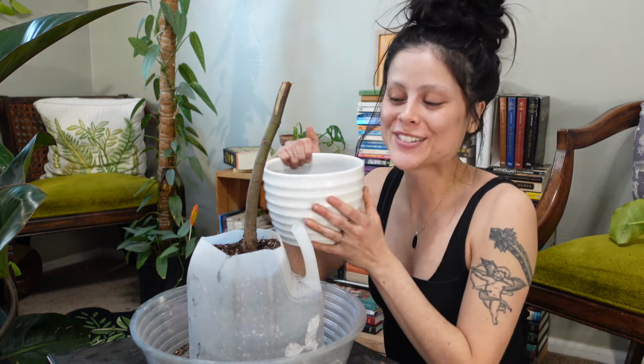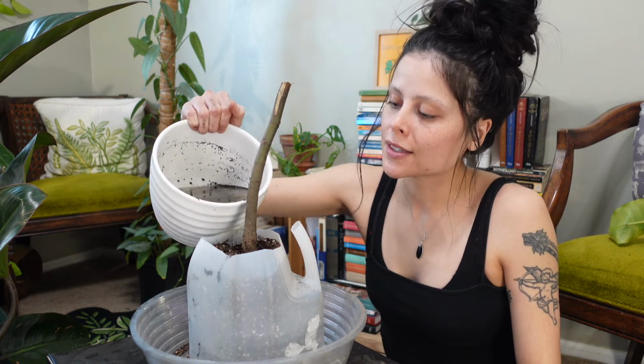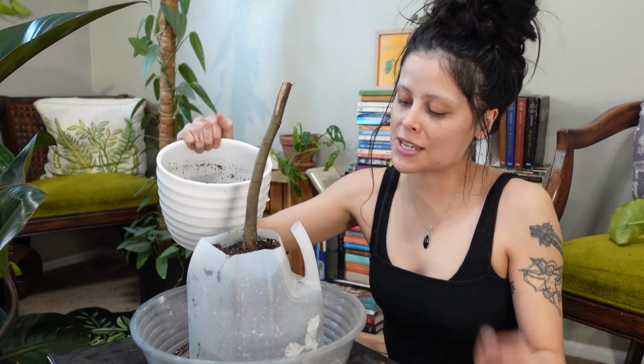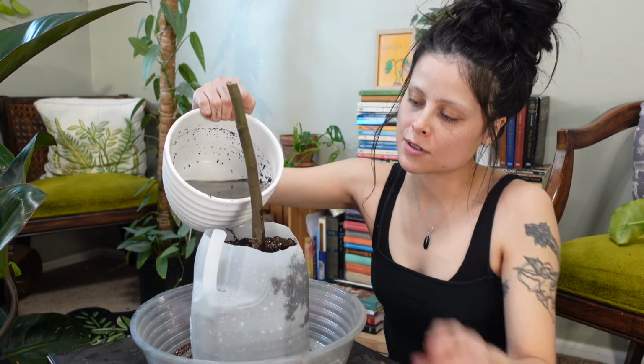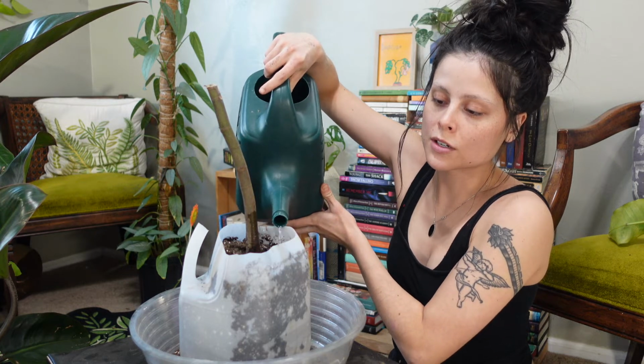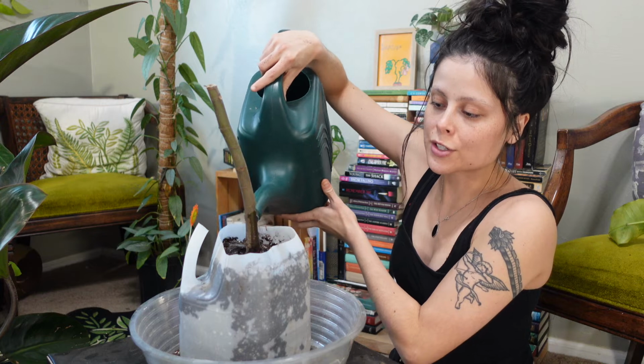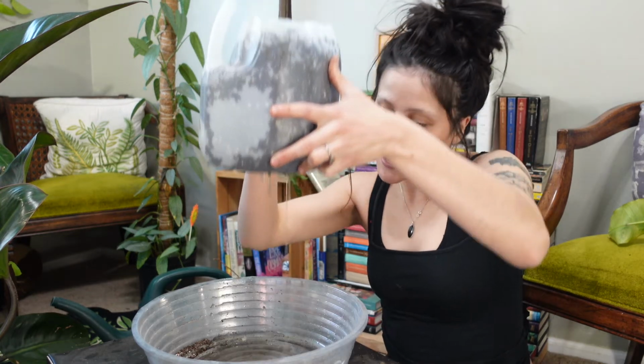Here's the fig tree. All that's left to do is water, and yes, I'm going to use my water. I soaked it in. Judge me if you want, but to me it's all the same. I definitely want to make sure that the first water is a nice, good soaking. Oh yeah.